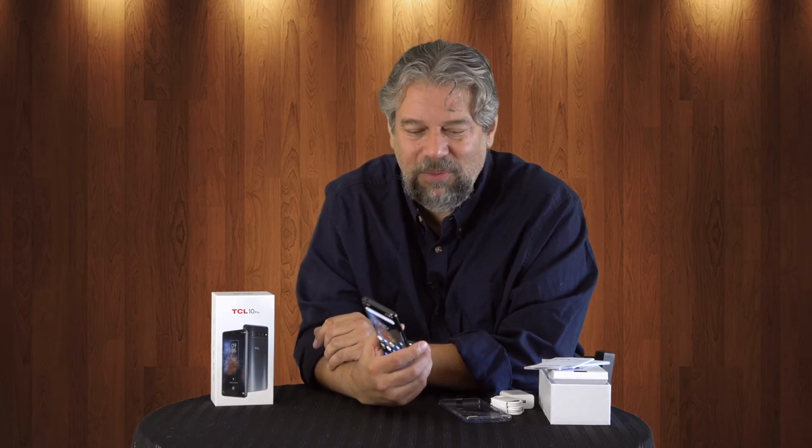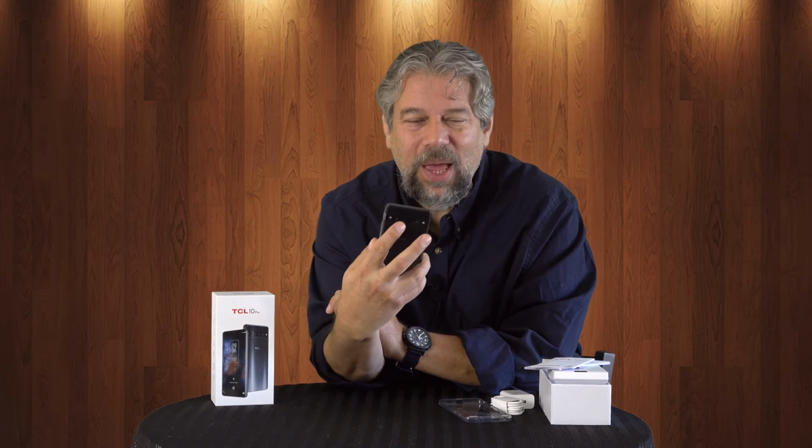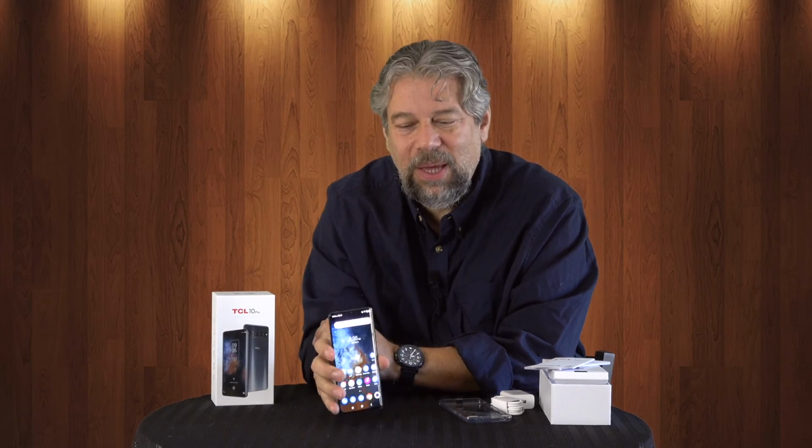So that was a real disappointment on an otherwise really nice phone with a really good hand feel and a gorgeous screen and some really nice specs. But because of the camera, I'm going to suggest you check out the TCL 11 or whatever it is, the next phone they're going to come out with. And hopefully between now and then, they're going to take this strip of cameras and entirely replace it with a new set. So once they can beef up that camera, this is going to be a killer phone.